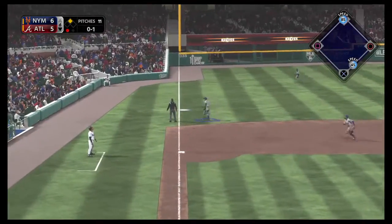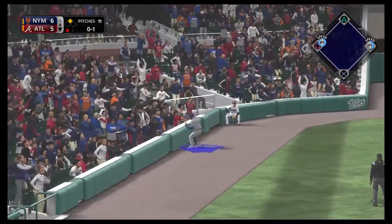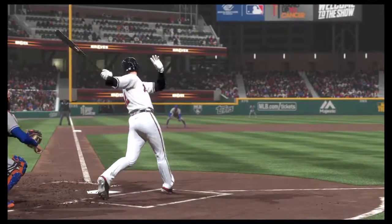Popped him up. And that's going to find real estate and fall in for a base hit. And the runner from second will stay put at third, so they're runners at the corners now with one away.